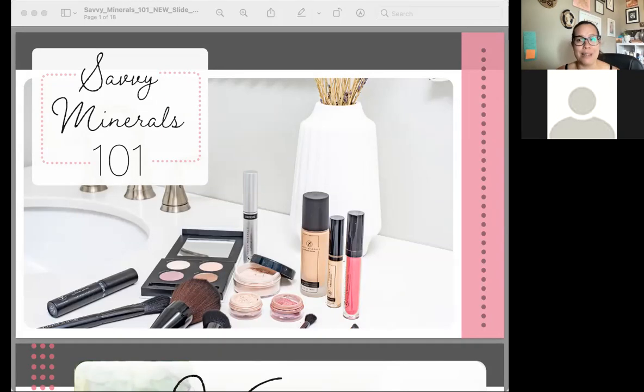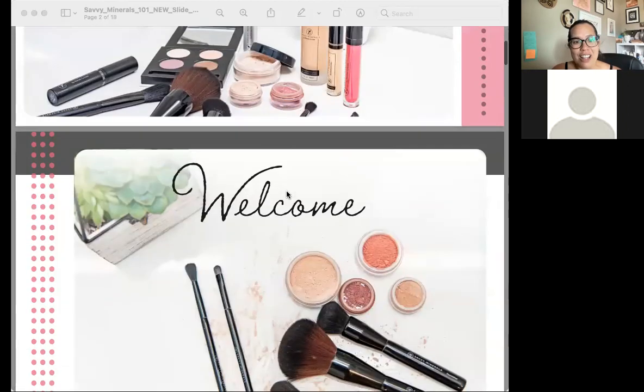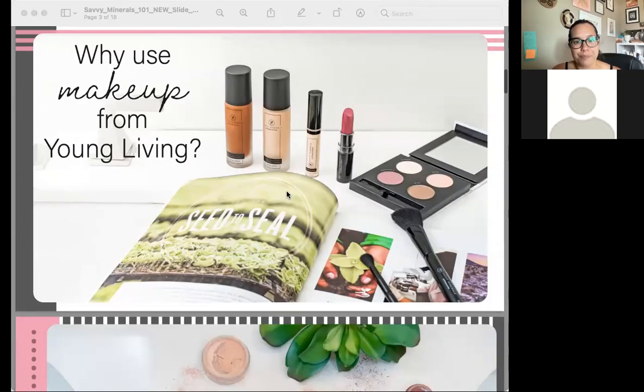There's no misleading labels here, no scary ingredients to hide, no lurking dangers. And when you choose Savvy, you are getting clean, pure cosmetics. So without further ado, let's get started.